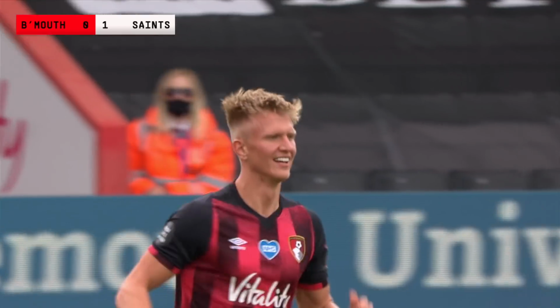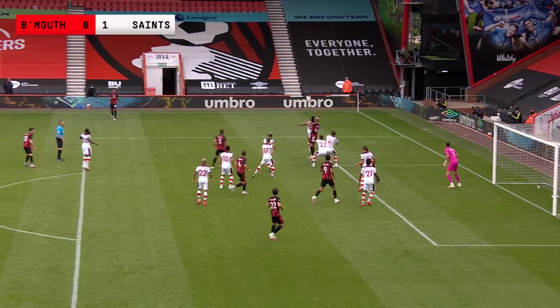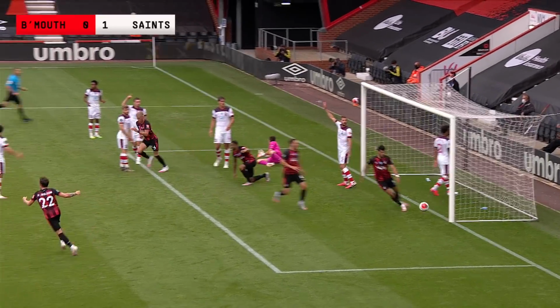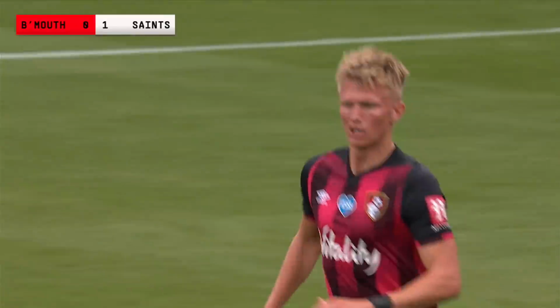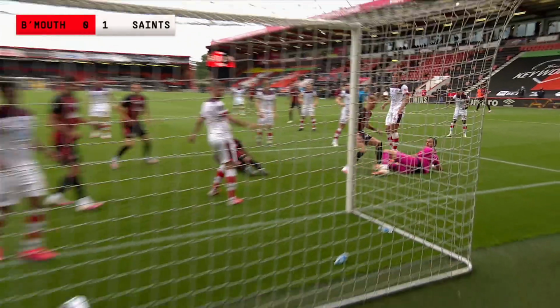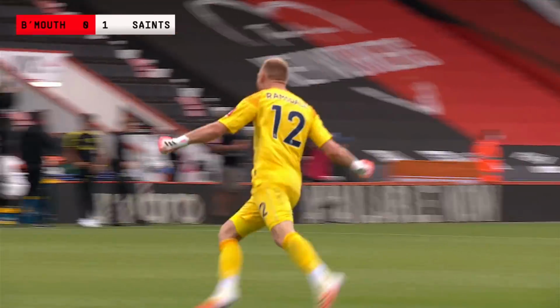It went up to McCarthy, who couldn't deal with it, and Surridge, the substitute, has scored for the Cherries with just 90 seconds left on the clock altogether. It's Bournemouth 1, Southampton 1. Well, it's a long throw. We didn't win the ball. It was flicked down. McCarthy has gone to try and make the save at his feet. He couldn't get there and block it, and Bournemouth stick it away.